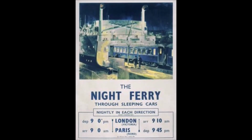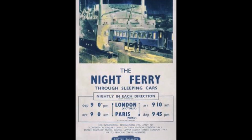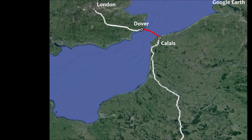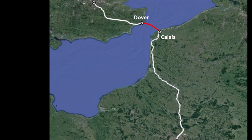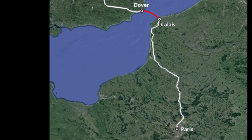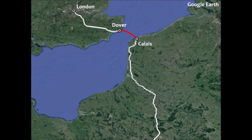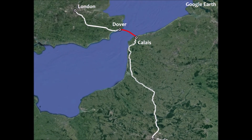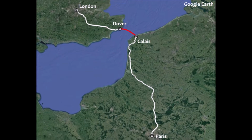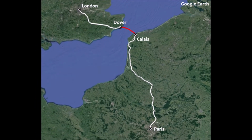For example, the night ferry connected London with Paris and Brussels with through coaches long before the Channel Tunnel was built. While most passengers from London to Paris would take a train from London to Dover, get off the train at Dover and board a regular ferry to Calais, then board a different train to Paris, the night ferry was unique in that the coaches were actually conveyed across the English Channel, allowing you to go to sleep in southern England and wake up in continental Europe without changing train, at least until it was withdrawn in 1980.